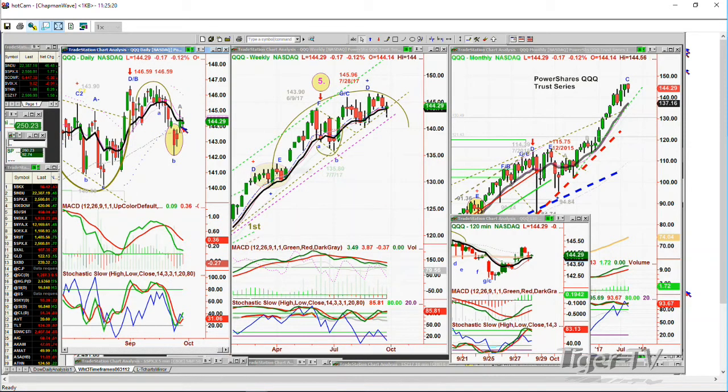Gray leg A in the QQQs at 144.29. Nothing much to see here, folks, because I think that the Qs are still under pressure. It makes the upside limited. I think at this point it makes the downside a little bit less limited because I think we can go to slightly lower lows. I think if we take out 142, there's a chance we could test the 141 to 140 area. That's what I'm thinking short term.